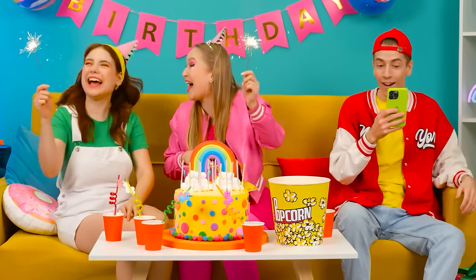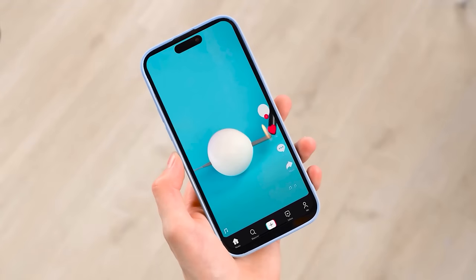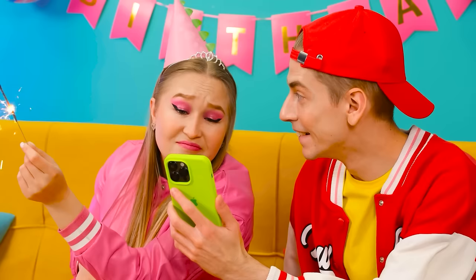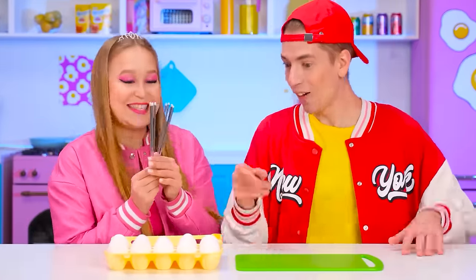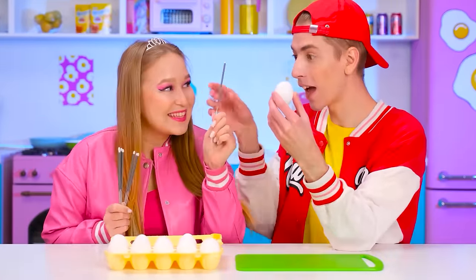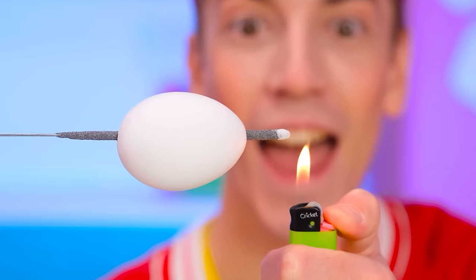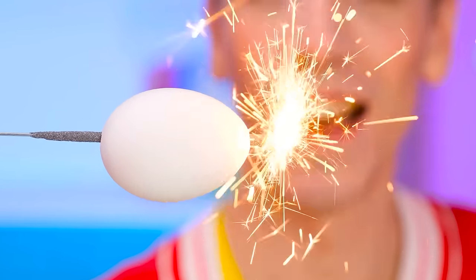Whoa! Brittany, look! There's a life hack we have to try! What do you think? Well, okay. We even have everything for it. Come on, hurry up! Here are the eggs, and here are our bingo lights. Now we're gonna put the egg here. Let's light it up. Oh, the spark is going fast.